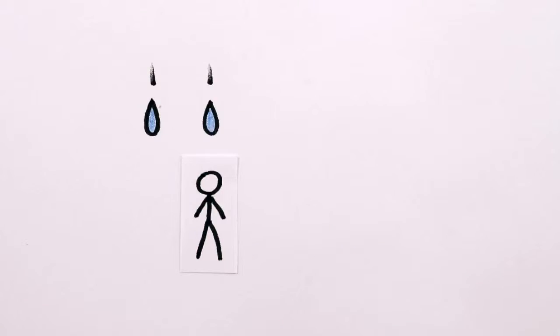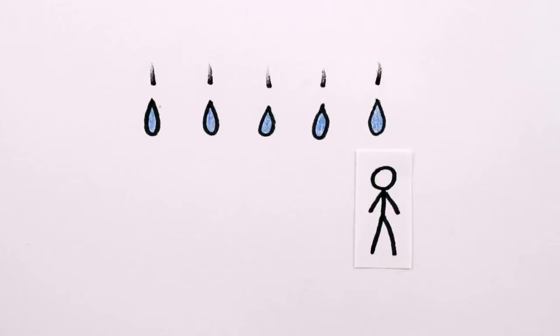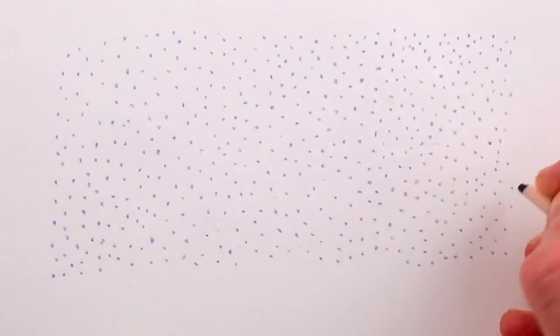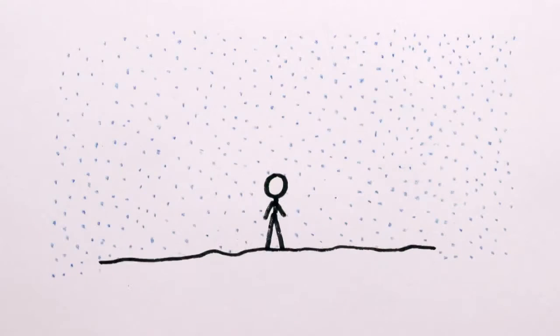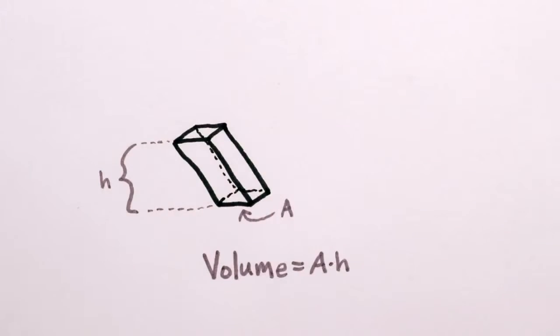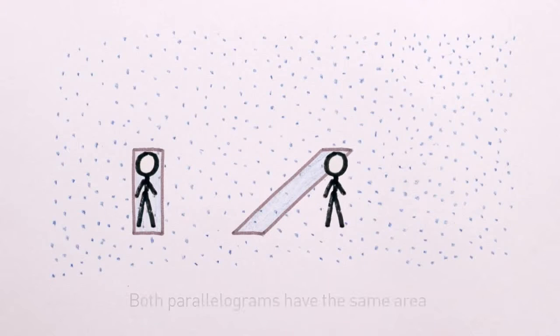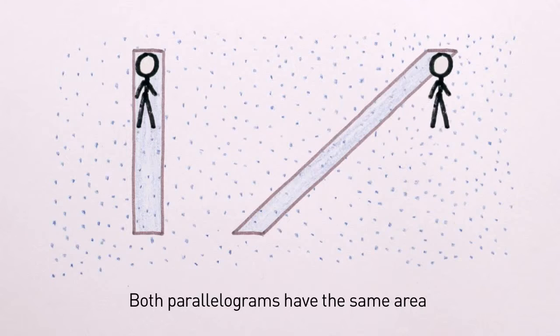As you move out of the way of one falling raindrop, you'll move into the way of another, so the amount of rain hitting the top of you is constant regardless of how fast you're going. To see this, you can picture that the raindrops themselves are stationary and you and the earth beneath you are moving upwards through the rain. And since the volume of a parallelepiped, that's a 3D parallelogram, doesn't depend at all on its slant, then no matter how fast you're moving horizontally, the same amount of rain will land on top of you each second.